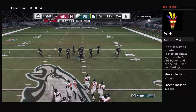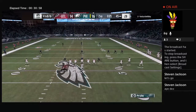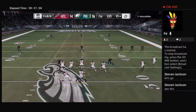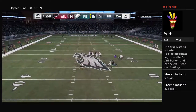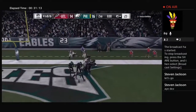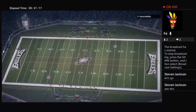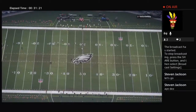And likely time for one final play here in the half, so they will go for it on 4th down. Final play of the half. It's Ryan. Looking deep for Julio. And this is going to be incomplete. We have hit halftime. Still 2 more quarters to go. We'll take a timeout. We'll be back after this.